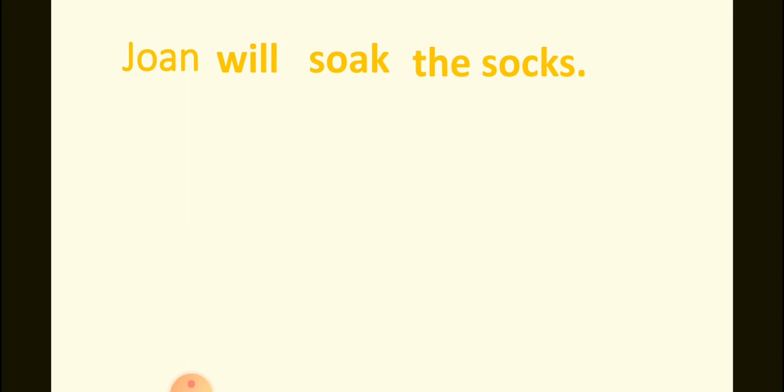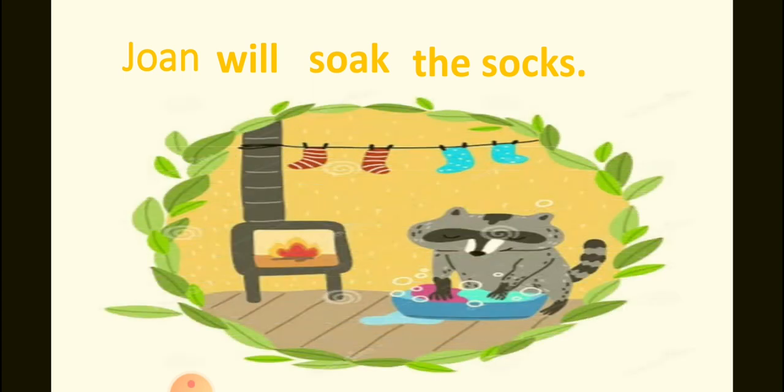First one, name of the vowel. Second one is silent. Name of the vowel is long sound. J-own. Joan. Will. Short sound. W-ill. Will. Soak. Long sound and silent. S-oak. Soak. The socks. In socks there is only one vowel. Sound of the vowel. S-ock. Socks. Together, Joan will soak the socks.